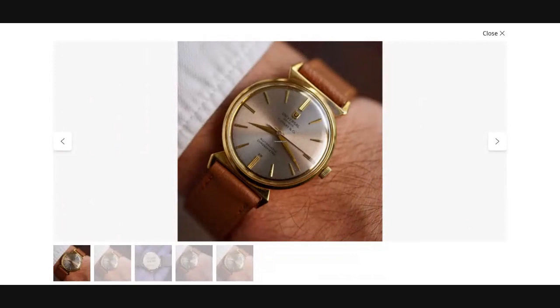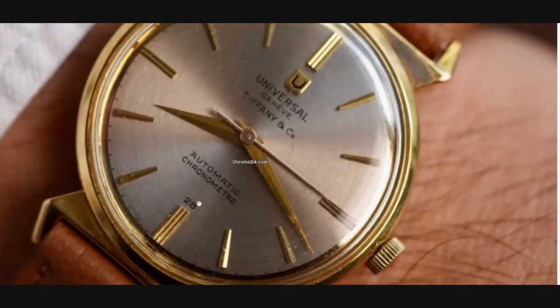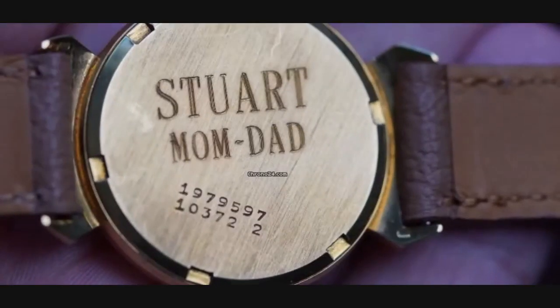We start with Universal Genève. This is a very interesting piece with fancy lugs, so to speak, in 18 karat yellow gold with a silver dial that has beautiful circular brushing, a self-winding chronometer watch. I haven't quite figured out what the 28 on the dial stands for, although that itself may be a special kind of commemorative print on the dial because the piece is actually engraved on the back to Stuart from mom and dad.